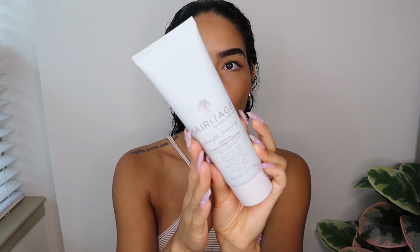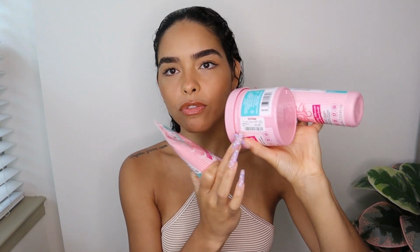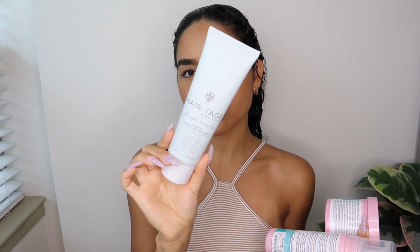And then also I have this leave-in conditioner from the brand Hairitage, and I picked this up at Walmart. These are all really affordable products. The ones from TJMAXX were $5.99 each, which isn't bad at all. And this Hairitage leave-in conditioner, I believe it was like six to $8. I'm not really sure, but I'll definitely leave everything I use in this video linked down below.